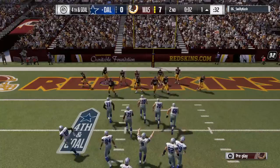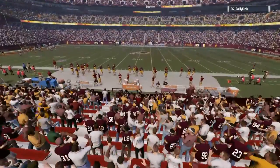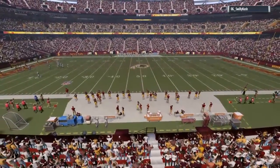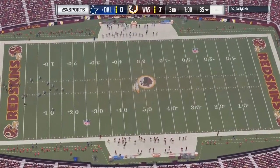I know it's still just the second quarter, but you have an opportunity to either kick the field goal or go for it and try and score a big-time touchdown. This is why the head coaches get paid the big bucks. First half in the books. You're watching the NFL on EA Sports.